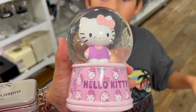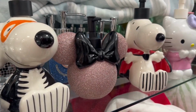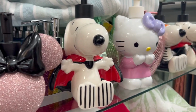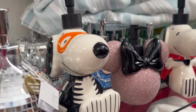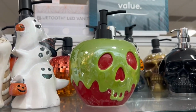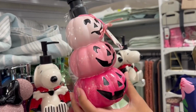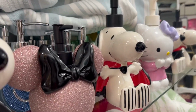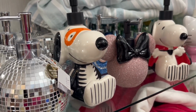There's a Hello Kitty snow globe. And then all of these soap dispensers are so freaking cute. Bunny really likes the Hello Kitty one. I think the mini one is super adorable. And then there's this one here. Oh, that one's cute too. I like the Snoopy one. There's a Snoopy vampire and a Snoopy skeleton.